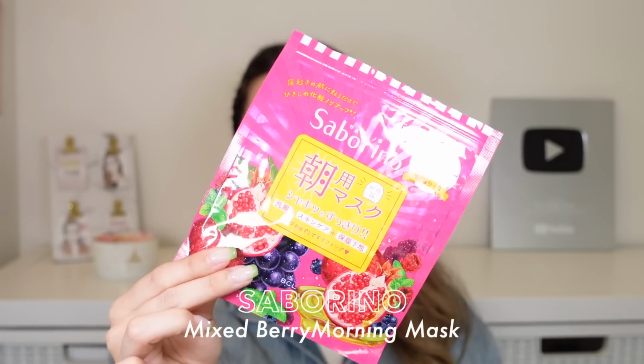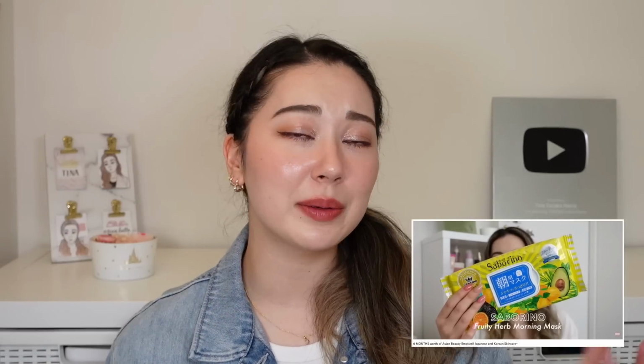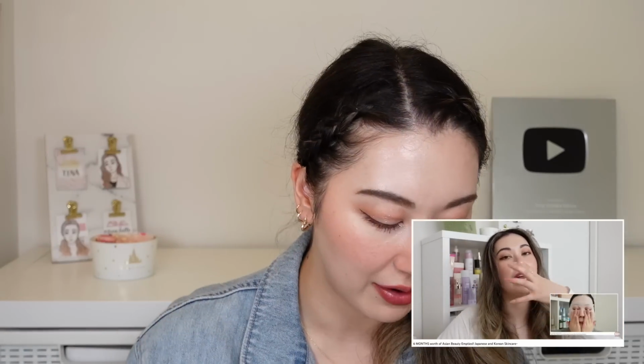The first one is the Sabori no Mixed Berry Morning Mask. I believe I mentioned Sabori no masks in my last empties as well, so it's just another different flavor version. I love them for a quick pick-me-up in the morning. 60-second sheet mask. They smell great. They feel cooling on the skin, and I really do enjoy them for a wake-up call, I guess you could say. But if you do have sensitive skin, it does contain alcohol and fragrance and even menthol in a lot of them, so just to be aware of that.